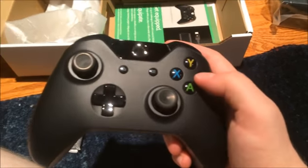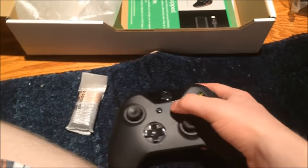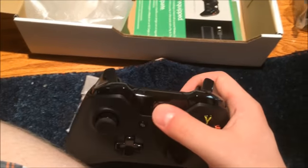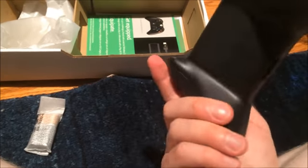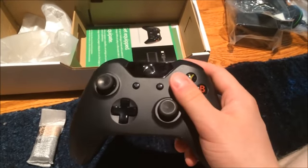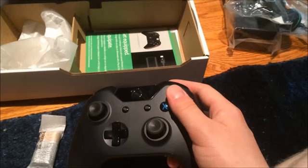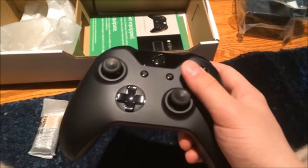The face buttons are okay. Feel a bit different than I would have expected them to. And of course, up top, the Xbox button. Yeah, I like this controller. Feels pretty good. Still doesn't top the PS4 controller, I think, but it's still a damn good controller. Feels pretty nice in the hand.